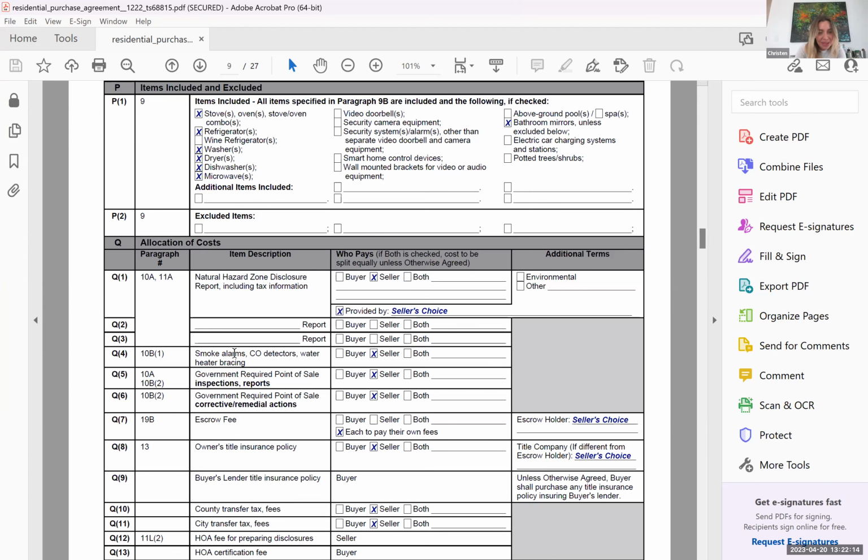Oh. Let's see here. Smoke alarms, CO detectors, water heater bracing. Again, typically paid for by the seller. Why? Well, it's the seller's property. We don't know if the escrow is going to close. So typically a buyer wouldn't pay for something on a property they don't yet own and don't know if they'll actually successfully close on. Also, I would highly discourage a buyer's agent from ever taking the responsibility on for the buyer, because we don't know how much it's going to cost.